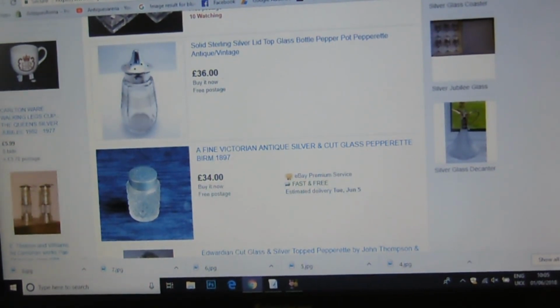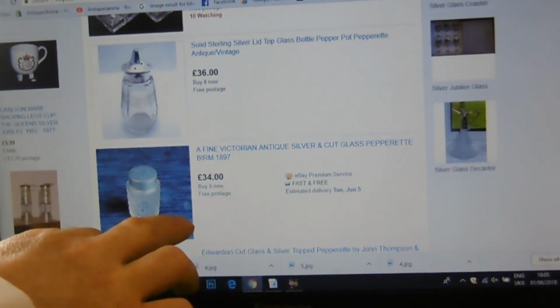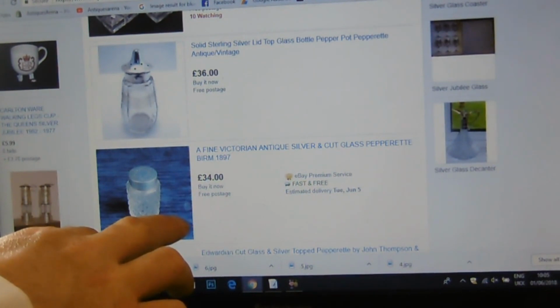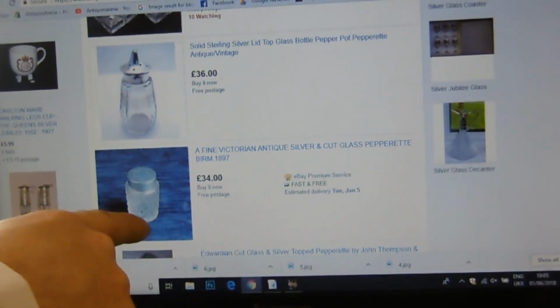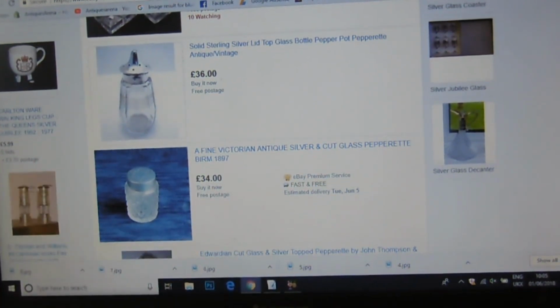So I'm thinking of upping my price on mine. I was going to say 15, 20 quid for mine, but I'm now thinking 25 to 30, maybe even 35. And again, you got one underneath which isn't as good, just pressed glass, and they got £34. They've got that as cut glass, but that looks pressed.